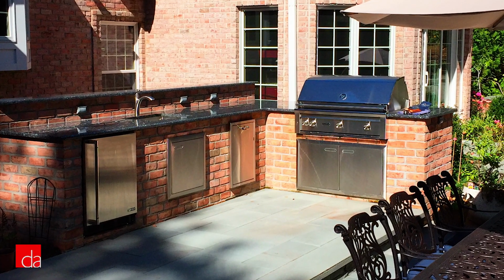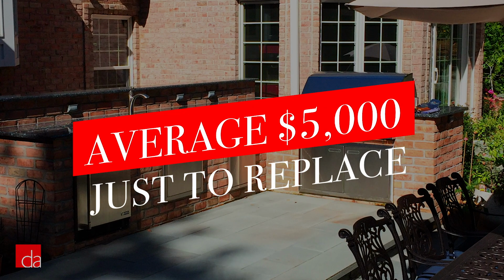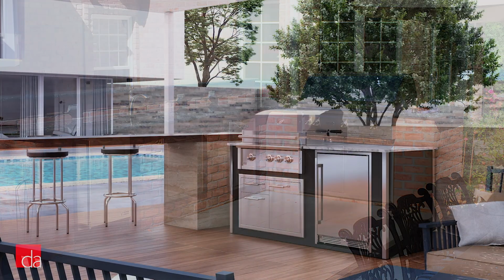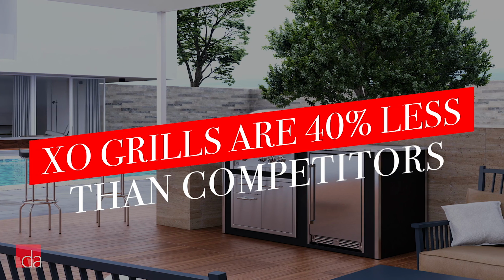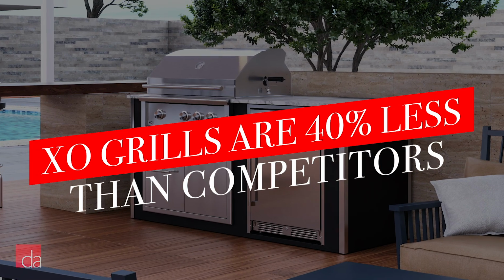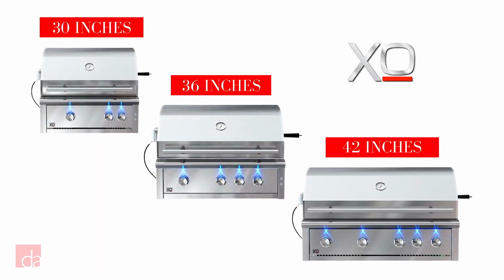Many 36-inch grills, for example, can cost over $5,000 just for the grill head, and then there's the cost for installation, which tacks on another few $100s. XO tends to be about 40% less expensive than many of its competitors and fills that gap of being an affordable option to replace your existing grill head. This highlights the importance of buying a standard-sized grill head when building an outdoor kitchen.